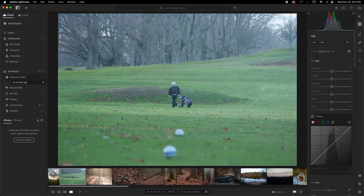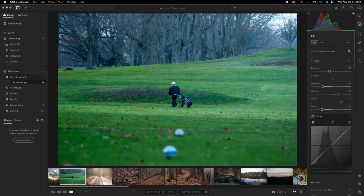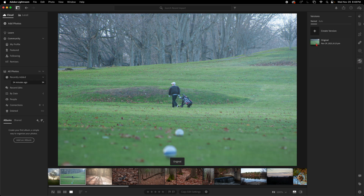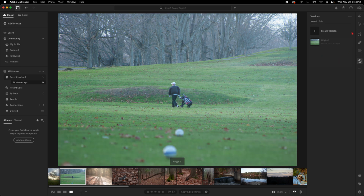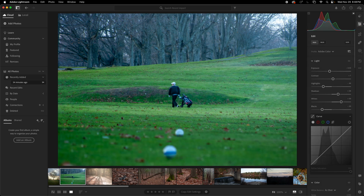All right, moving on, we have this person walking on the golf course. I was trying to get them right in line with these, but it didn't work out. But I still think it's a good shot. Goodness mercy, look at the difference already with just using auto. This is before, that's after. That's insane. That is pretty cool. I wouldn't even know if I'd do anything else with it.